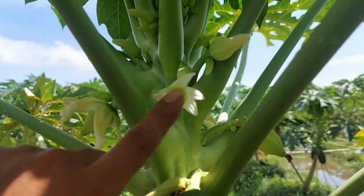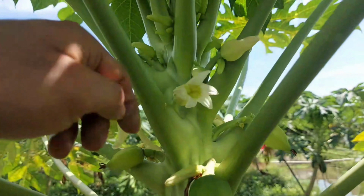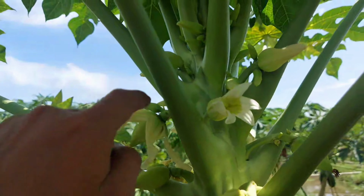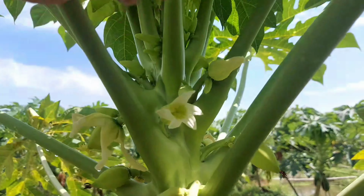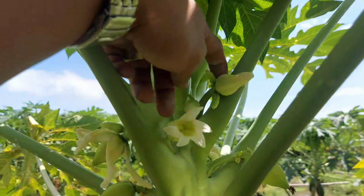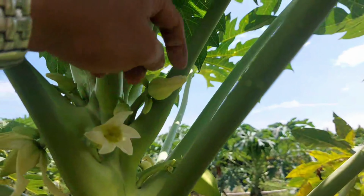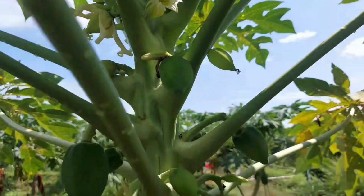This is the flower we usually call the male flower. The male flower is here and the female flower is here for pollination. See the small fruit set? Unfortunately, these fruits are still small, not yet big and ripe for you to see. I just briefly introduce it for you to take a look at.